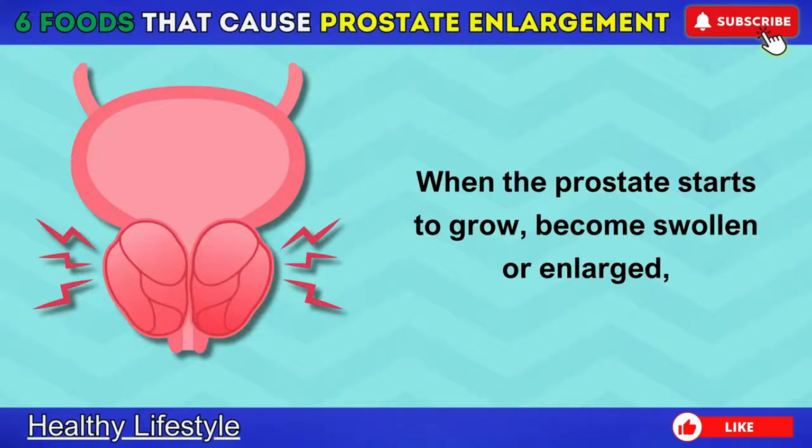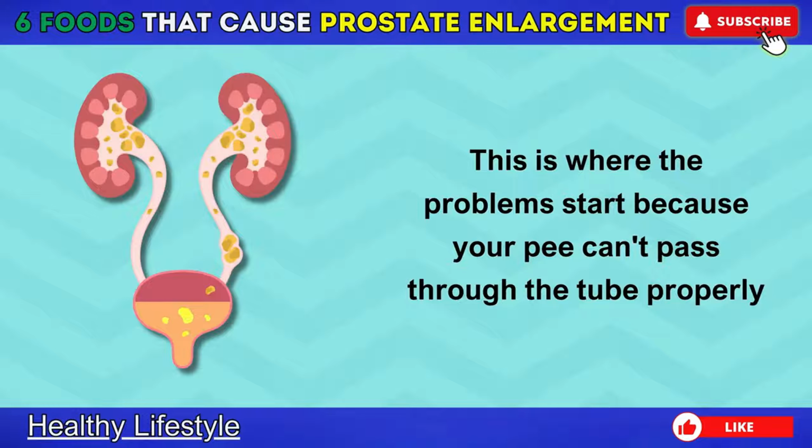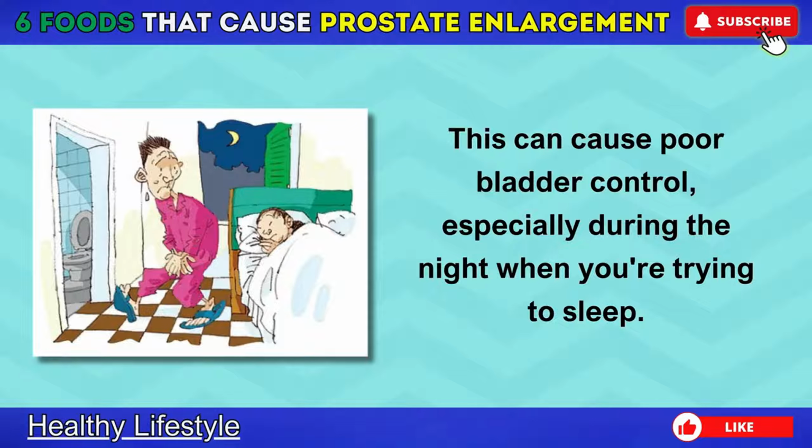When the prostate starts to grow, become swollen or enlarged, it starts putting pressure on the little tube connected to your bladder. This is where the problems start because your pee can't pass through the tube properly because of the swelling, and the liquid starts getting backed up and trapped inside your bladder. This can cause poor bladder control, especially during the night when you're trying to sleep.